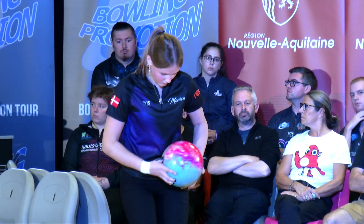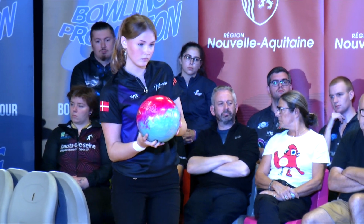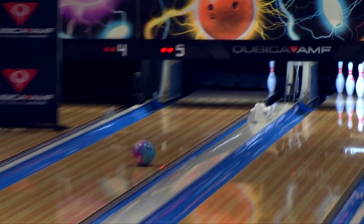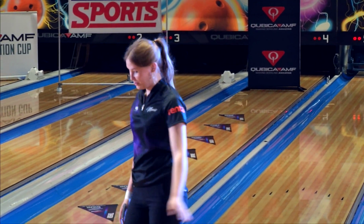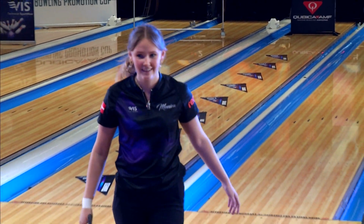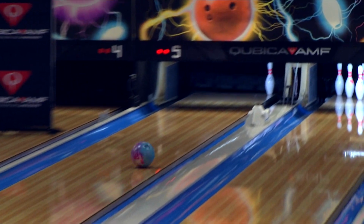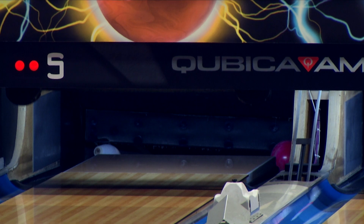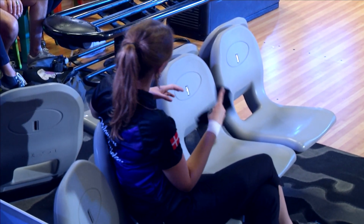So at this point, with the 30-pin lead, I think she can enjoy just keeping the ball in play and fill frames and put the pressure on her opponent to try to put some strikes together. And does cover the 10-pin there as the ball falls off into the channel. And now it is exactly a 30-pin match. And just falls off, just carries that 10-pin as the ball falls off into the channel.